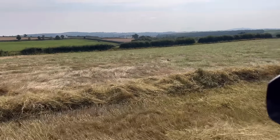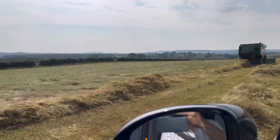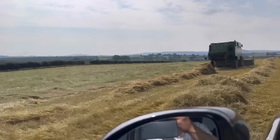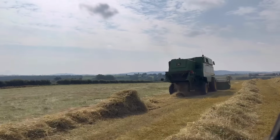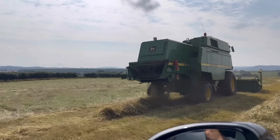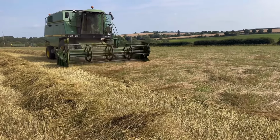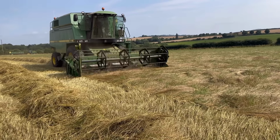There's something a bit different. Combining grass for the seed. It's doing well considering it's gone flat. That's pretty incredible, that, isn't it? Considering how flat it is as well.